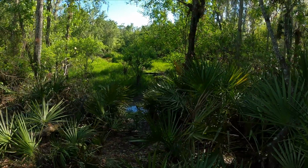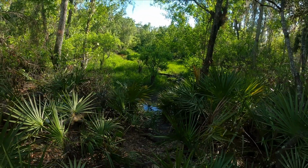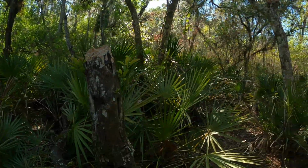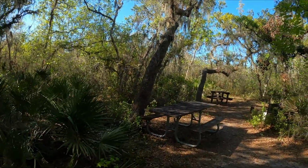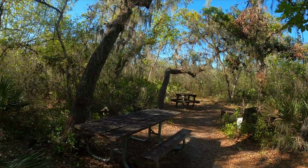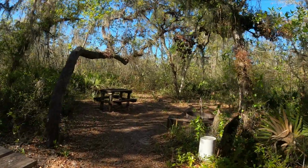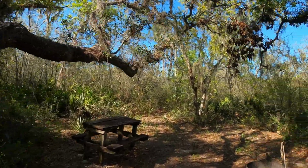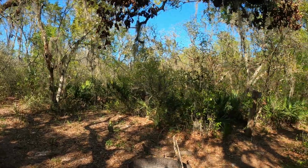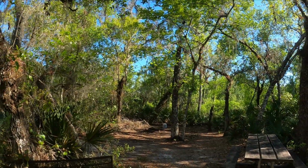Nice trail down to the creek. Easy access for the alligators to come and get me. Kidding. Maybe. Very cool. It's much more enclosed, much more jungle-like than the other sites. But that's what I love about this place. Every site's a little different.